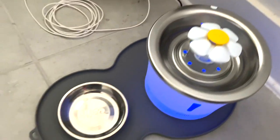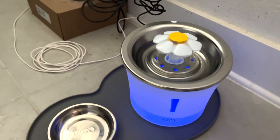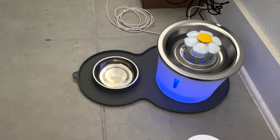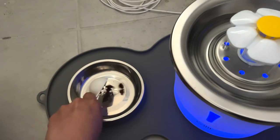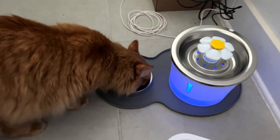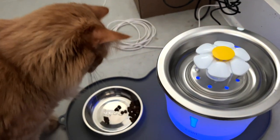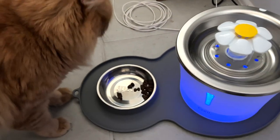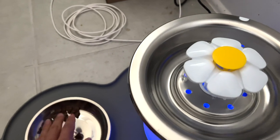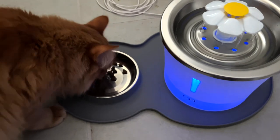I'm excited for Simba to try this. Simba, come here to drink some water. Simba, this is your new thing. Simba, come here. Yay, Simba! He's confused. He's all confused. He doesn't know what to think about the blue light. Really? Yeah, he doesn't know why the light is blue. He's looking at it.